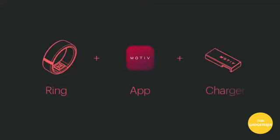First things first, I'm gonna need you to get your ring. Next, make sure you've downloaded the Motive app to your phone. Then I'm gonna need you to get your charger and insert it into any USB port.